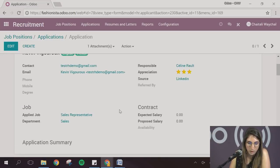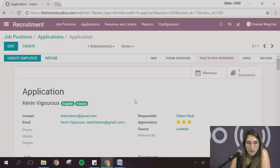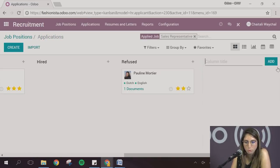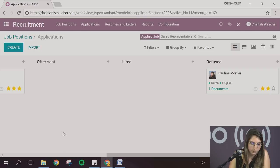And now we can also imagine that person was really good in the interview, so we decided to hire that person. But it's the first time you recruit a person in your company, and you realize that the company should make a difference between hired and people who are still reflecting about the offer. So we can just go back here. It's just to show you that it's really easy to use this module, and you can change the different options really fast. So we would like to make a difference between offer sent and hired. So we can just put it here.